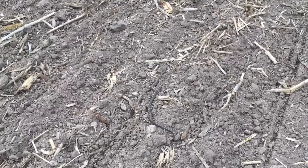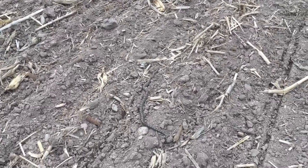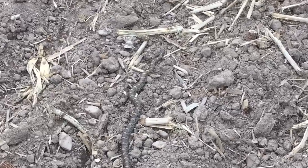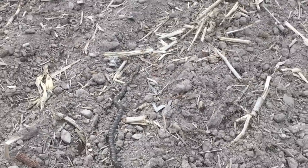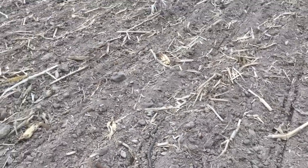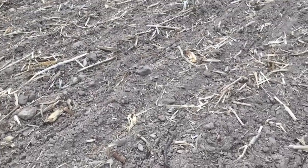And we got a snake out here in the field. I don't know if he's alive or what the deal is. Yeah, I'm not going to tangle with that. Anyway, as long as he stays there, I'll do the video here.